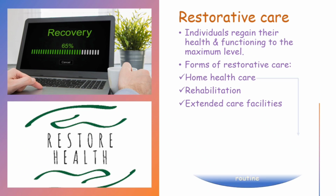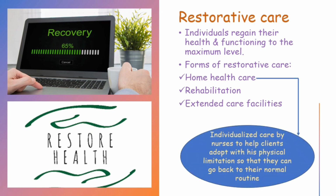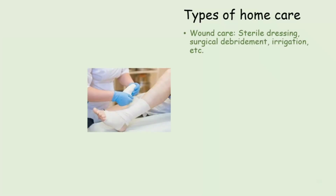Home health care is individualized care by nurses to a client to help him adapt with the permanent or temporary physical limitation so that they can come back to the normal daily home routine. There are different kinds of services in home care. First one is wound care. If someone is having any surgical wound, the nurse can change his sterile dressing, do procedures like surgical debridement, irrigation, etc. as well as teach them to the client and his family. Next is respiratory care.